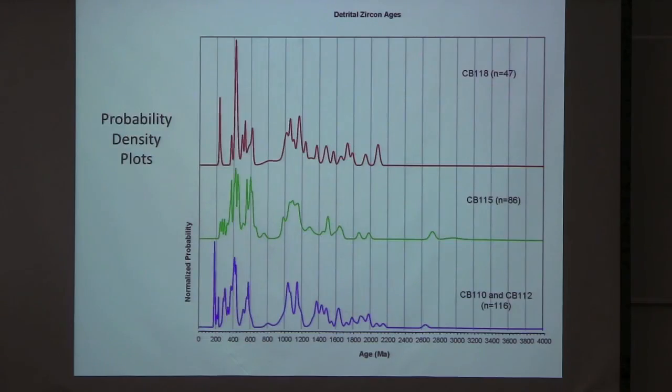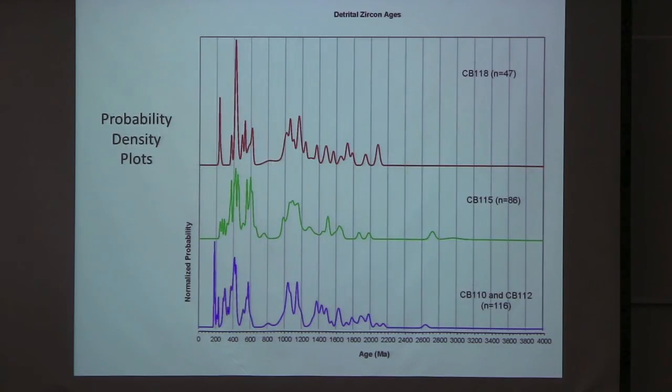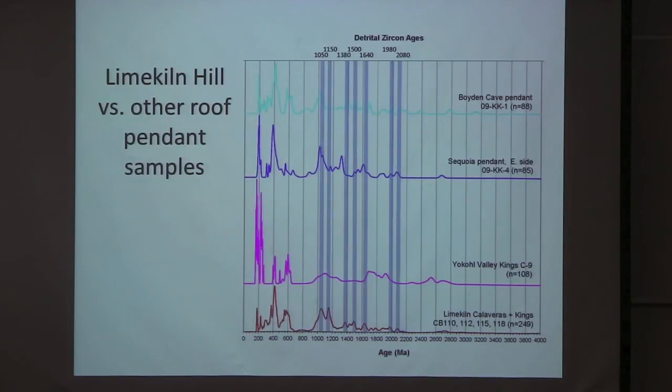Right. So what I did here in this step is comparing the younger rocks that are from the King sequence at the bottom with the older Calaveras rocks. And it was surprising that actually they correlated very well. Okay. Looking at the peaks there. After I'd done that, I went on and correlated these with rocks from other roof pendants to see what they looked like, to see if we can get a pattern in terms of matching the origins.